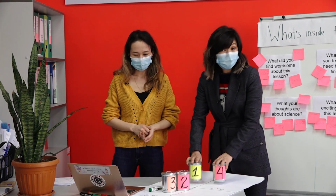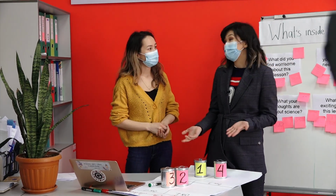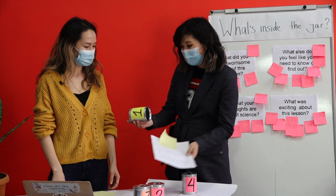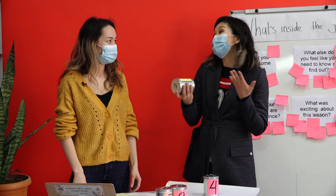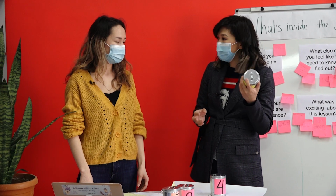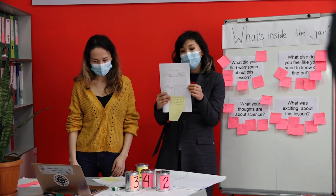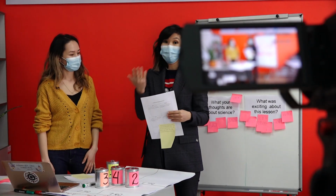So as you can see, our students needed to answer the question, what's inside the jar? They had the observation sheets where they recorded all of the ideas they had in the group by looking at and investigating the jars, by shaking them, by smelling them, by touching them and rolling them, trying to figure out what different sounds these jars make. So they were able to come to one final conclusion that they shared later with the whole group.